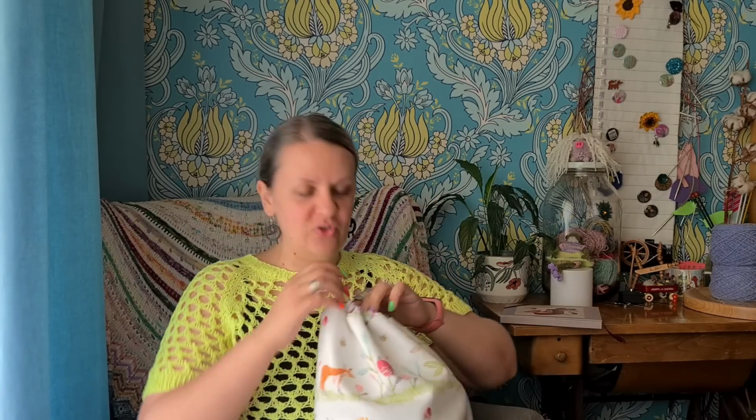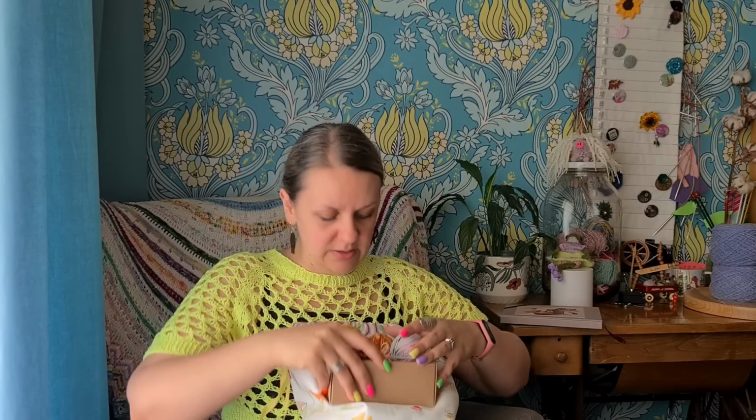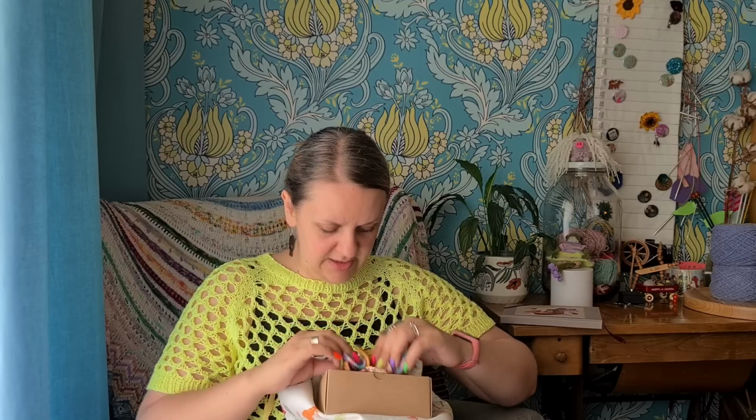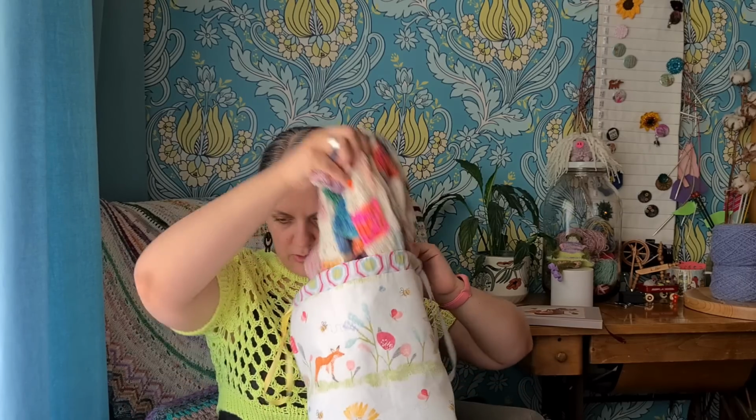So, okay, back to this bag. It was my birthday gift last year from Birgit, and I've been working on the Battenberg. Here are all sorts of little scraps. Look, I made this many colorful squares in the last week. Not that many, but like 10 maybe. And then I'll show you the blanket, because I'm slowly growing it.